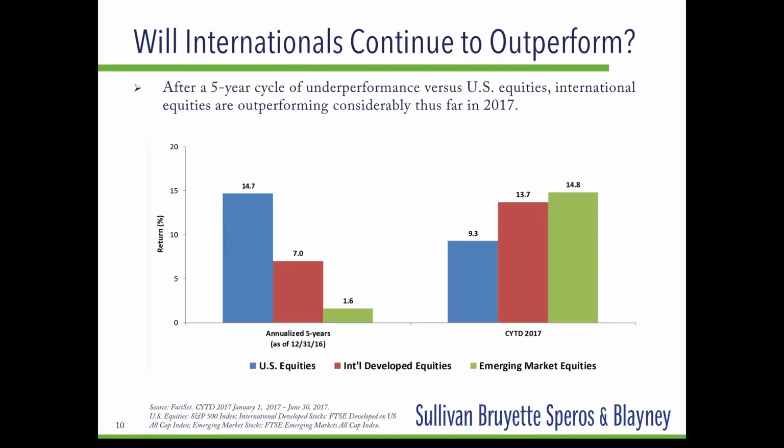Sure, and now is actually a great time to discuss that, because it feels like we could be at an inflection point. If you look at this chart here, the left side of the chart shows the annualized returns by region for the last 5 years, with the U.S. in blue, international developed in red, and emerging market equities in green. And what you see there is that the U.S. markets have outperformed both developed international and emerging market equities for the last 5 years.